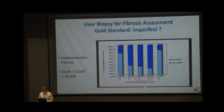But the liver biopsy has some gray areas, and between F2 and F3, the concordance was only seen in about 30% of the pathologists. There was discordance in large, and there is a possibility of losing a person.